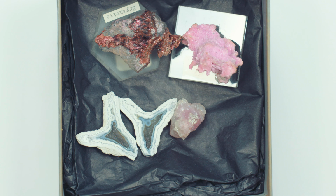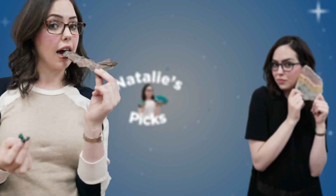I know what this is. All right, guys, so there is a room and it's just filled. There's a big old long table, and this room has literally boxes and boxes of specimens. So sometimes Elizabeth will be back in this room and I'll need to go find her and ask her about something. Every single time, no matter what, I always end up pulling things out of boxes and she probably drives her nuts. And I'm asking, what's this? What's this? This is pretty. I like that color. So today is Natalie's picks.